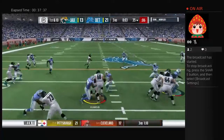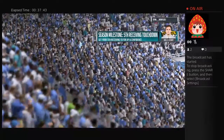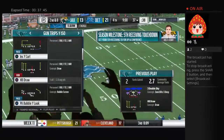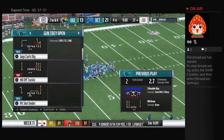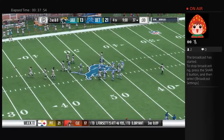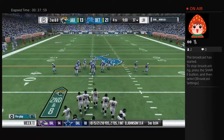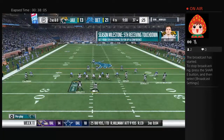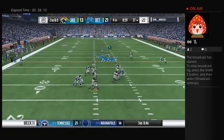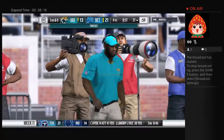And a new set of downs here after picking up the 1st on the ground. They'll run it now out of the gun. And unable to get downhill there as he'll take this up to about the 37. Give him a couple on the carry there. 2nd and 8. Offense walks to the line for play number 7 of the drive. Now a shotgun snap as they'll look to throw. It's incomplete. Took a shot, couldn't connect.